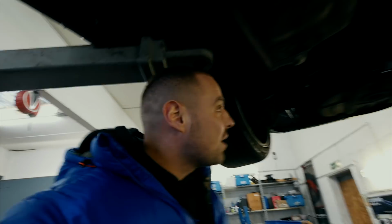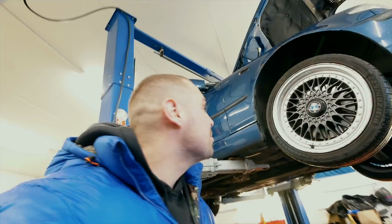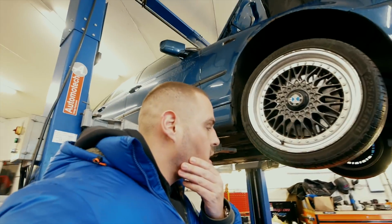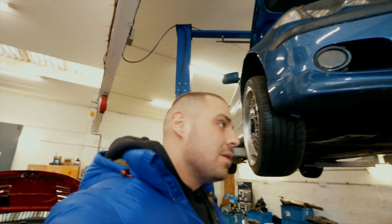Yeah. So send parts. We need parts. E46 Touring parts. We're in need of loads of them, by the way. Send them our way. And then we'll wash the engine down, get rid of all the oil leaks. They're all minor stuff. So it's just pretty good then.